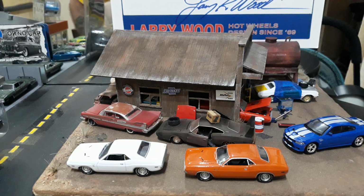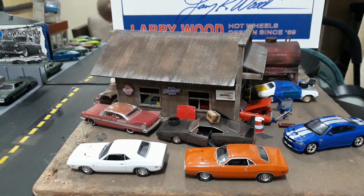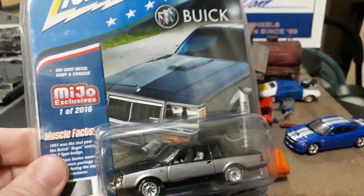So, moving along, let's go ahead and do another brand, the Johnny Lightning, and let's do a GM. And this is a release from 2018, I believe. And this is a Mijo exclusive Buick T-Type. And this car is spot on.